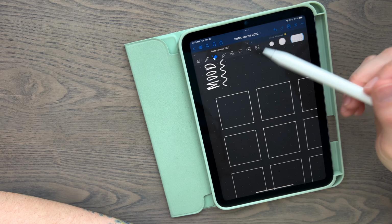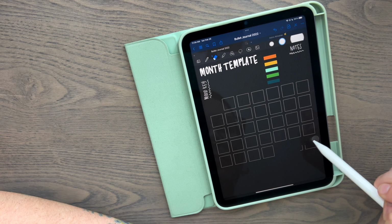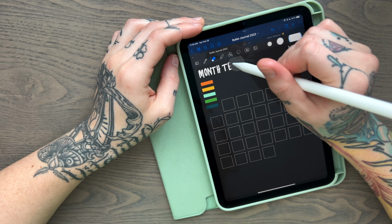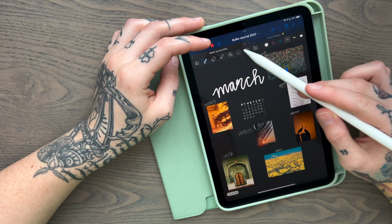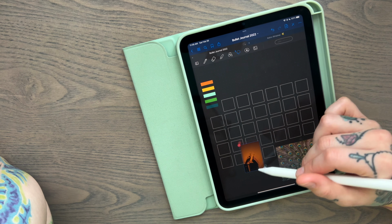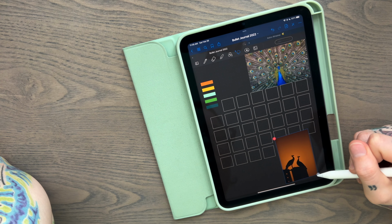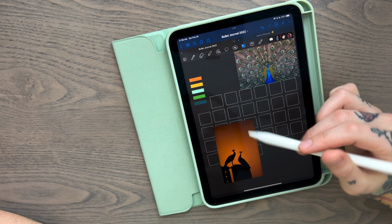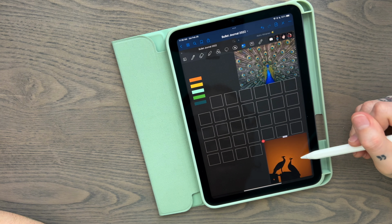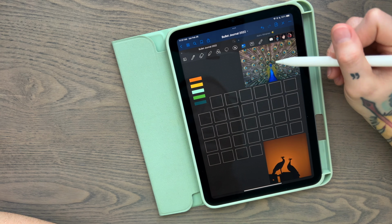I have a template that I've created, and I erase the boxes as needed to create the shape of the weeks for the month. This is where I track my workouts, and this is also where I track my moods. I find that putting the two together and keeping that information in one place is very, very important for me in tracking how I feel as the month goes by.